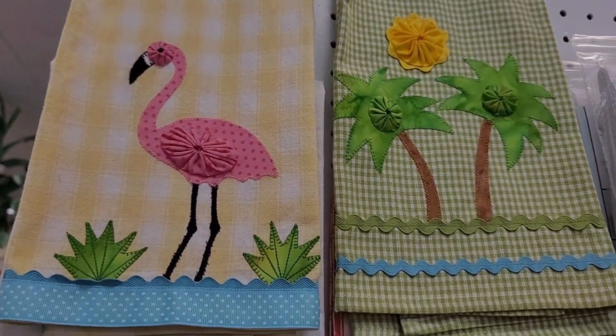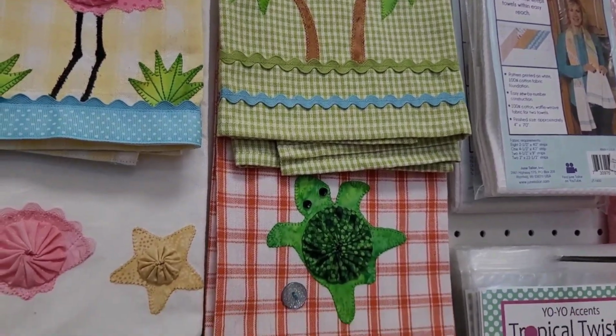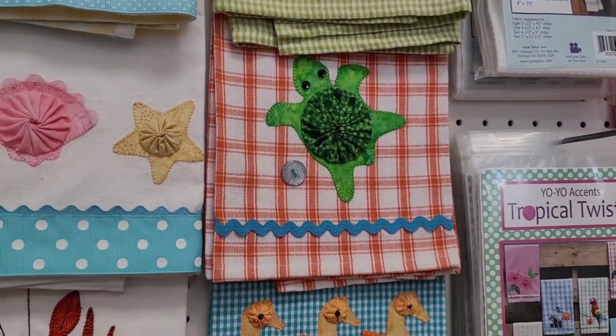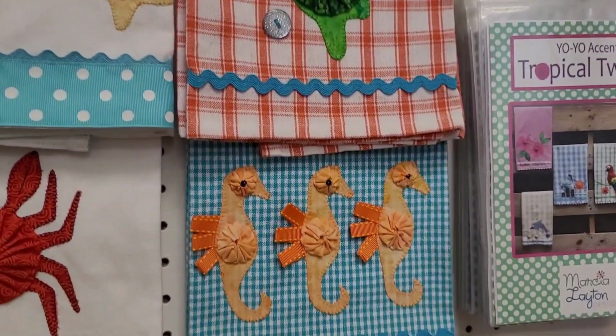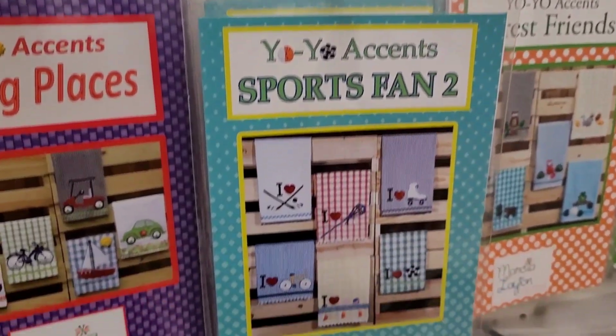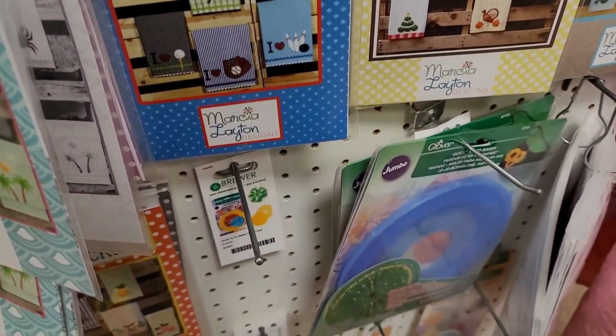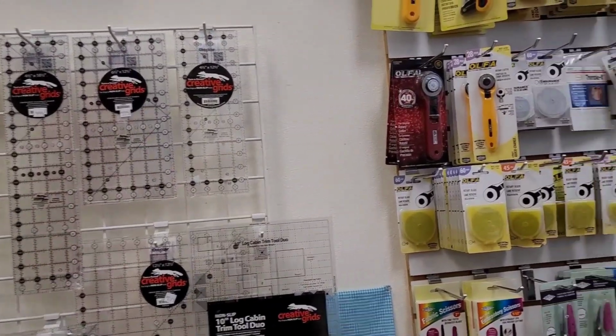I'm telling you, if you need it, look at the yo-yos. I didn't even realize how many yo-yo projects they had. I'll show you guys another yo-yo project they had. And I was like, what? How did I miss this? I definitely am going to have some yo-yo stuff coming, because I bought a ton of yo-yo stuff in one of the quilt stores.